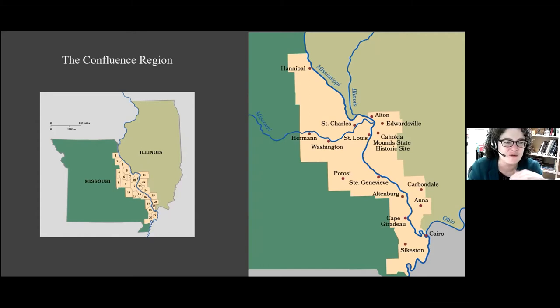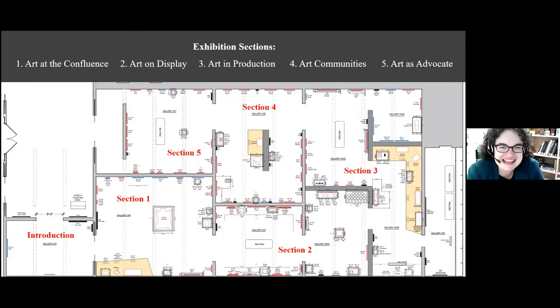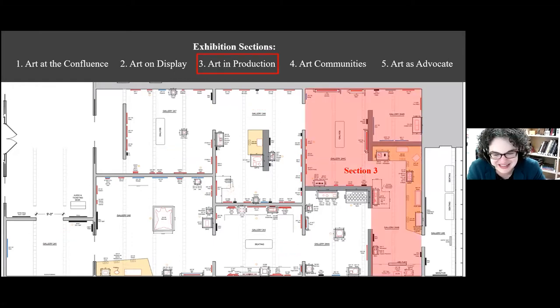And for a longer description of why and what really important ideas this decision conveys, I encourage you to either visit the show, visit the website, or when they're posted, go back and watch the earlier portions of our series of talks. So here again is an overview of our exhibition galleries, and the exhibition consists of 155, what we hope and believe to be really compelling objects that tell histories of creativity and artistic production in and around the confluence region. So we've already talked about the introduction, section one, section two, so we're now up to section three, which is our focus today.